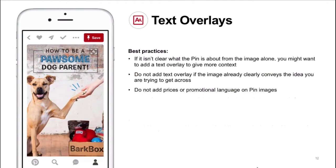Now let's move to text overlay. I love talking about text overlay because it's something that's really unique to Pinterest. We don't have a limit as to how much text you can include, like some other platforms. But one rule of thumb is if the image can't stand on its own, if the idea isn't clear from the image alone, that's where you'll want to add some text overlay.